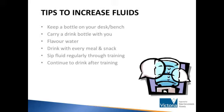Again, a lot of kids don't like drinking plain water. Yeah, you can flavour it a little bit. Make it again, something that they're going to buy into. Don't give them cordial all the time, and don't give them Gatorade all the time. But you might make a weak mix of Gatorade. You might say, this time you're drinking Gatorade, next time you're drinking water. This time you're drinking cordial, next time you're drinking water. Okay, mix it up, keep it interesting, and keep them engaged in the process. Drink constantly through training, ensure your athletes get a chance to drink, and continue drinking after training.